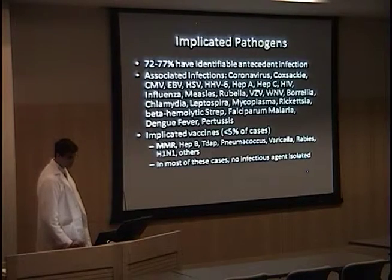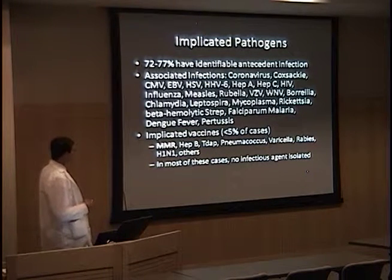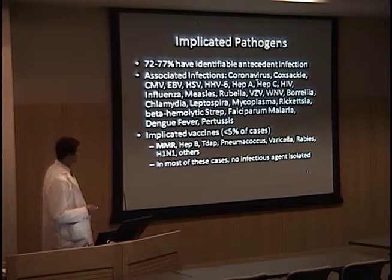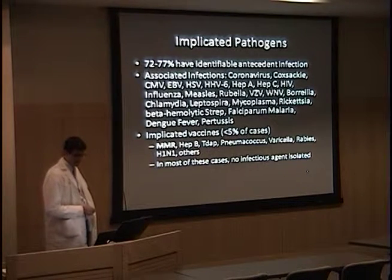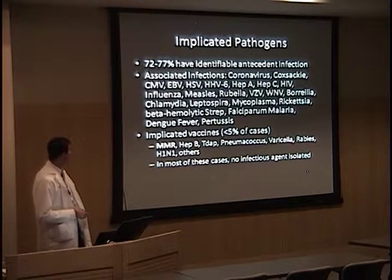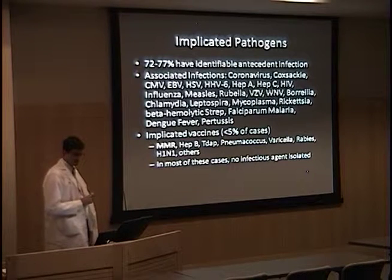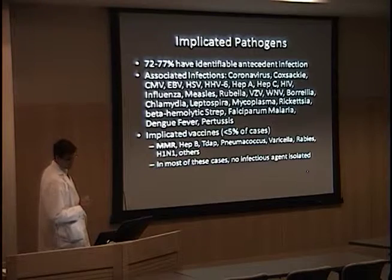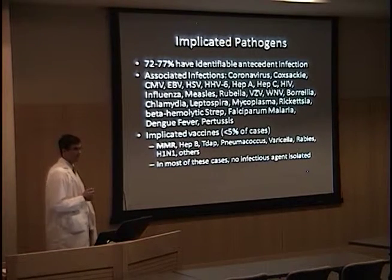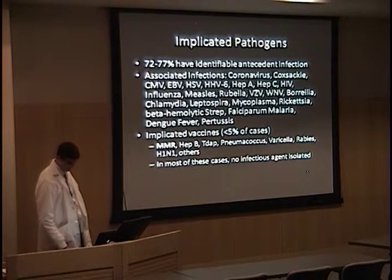central nervous system infection. Some of the implicated pathogens, the list is very, very long, as you can see here. Some of the more common things like coronavirus, which causes common colds, influenza, measles in little children that haven't been vaccinated, multiple bacterial infections, and then the more rare things that we might see in the developing world, malaria, dengue fever. Also, interestingly, some vaccines have been implicated in the development of this disease. Less than 5% of cases, however, the most commonly the MMR vaccine has been linked to this. Other things that maybe you and I might have had recently is the 2009 H1N1 influenza vaccination has been linked to this as well.